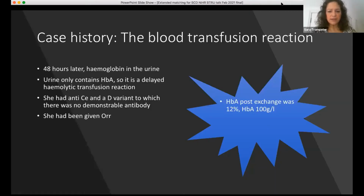And then of course it all goes horribly wrong, and quite typically what happens then is you get a bit of a lull, and then the hemoglobin starts appearing in the urine. So you've got breakdown in the blood of the red cells, and it appears in the urine. I look at the urine, it's all hemoglobin A, so it's all the blood she's been transfused, not her own blood. And you might say, well, that's fine, we'll just give her some blood and we'll top her up.